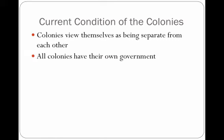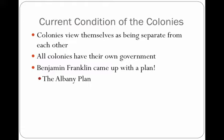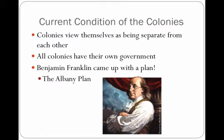And all colonies have their own government. There is no joint government of the colonies, except you could argue that Britain really is controlling them all, because they were. Now, Benjamin Franklin came up with a plan known as the Albany Plan of Union. And the idea with this was that we're going to get everybody to work together, and we're going to talk about the specifics in a second.